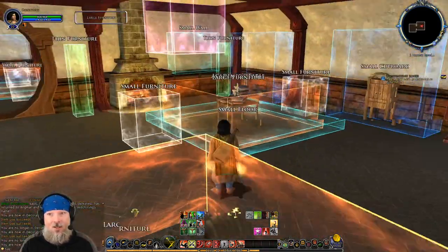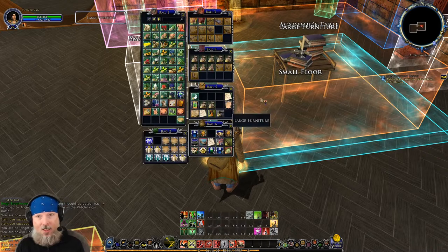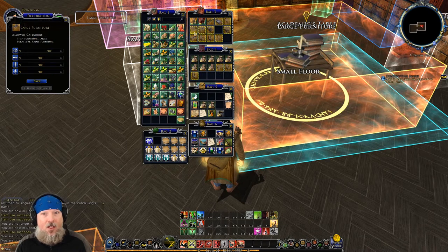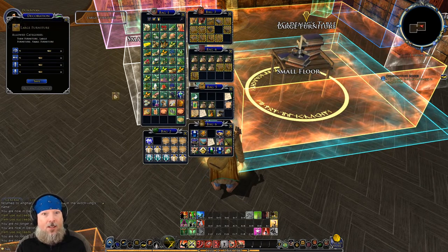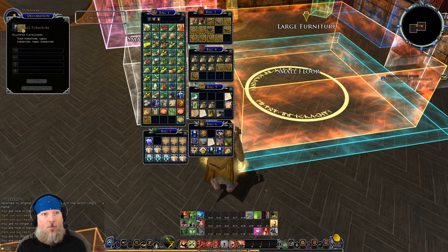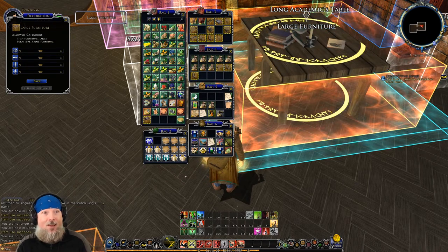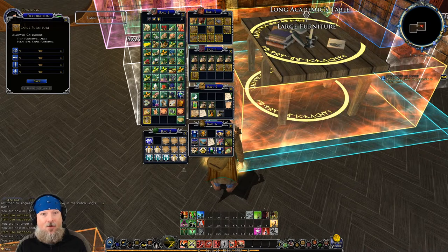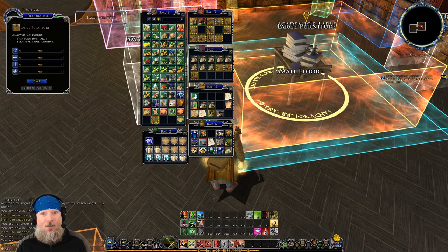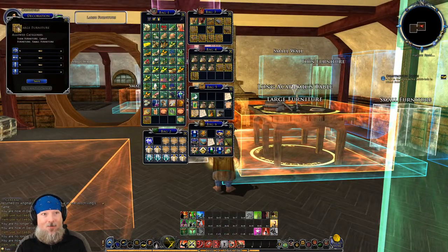Alright, now it says special furniture. That's an academics table. What's the difference between the academics table? That's the academics table, and this is the long academics table. That's much bigger. That's definitely more of a man-sized table. So we're gonna go back to the hobbit table, maybe? I don't know. I kinda like the man-sized table. It's way too big for me, though, is the problem.